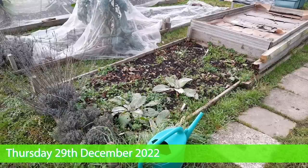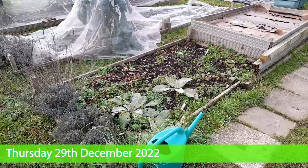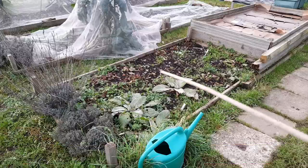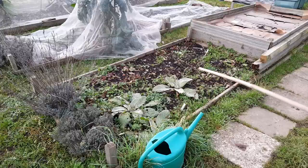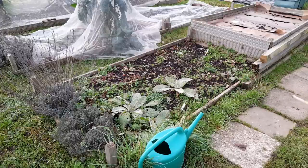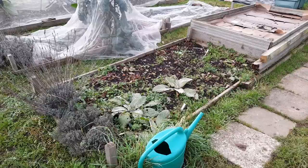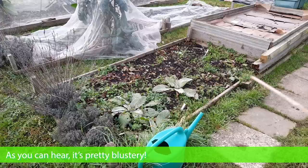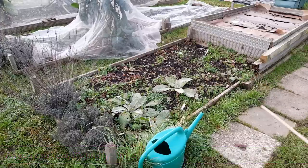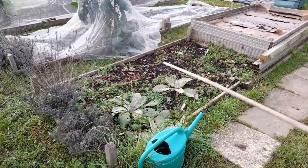Good day. I've decided to sort out this bed today. As I said earlier in the week, there's still quite a few beetroot here, but because they've been mullered by the really cold weather that we've had, or the leaves have been mullered by the cold weather, I've decided to take all the beetroot out and harvest them and cover up this bed for whatever will come next. There's obviously weeds in here as well, which I will take out, particularly if they're perennial, like that dandelion there, or grasses like this grass here.